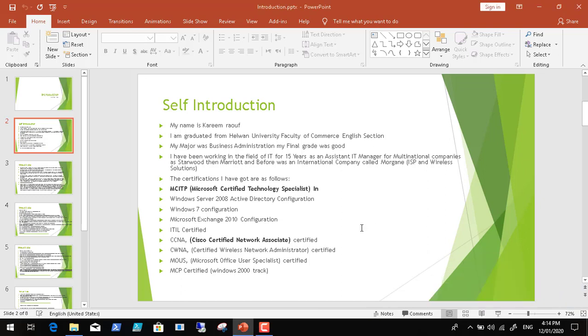As I said before, I am a certified ITIL, the Information Technology Infrastructure Library. It's a certificate mainly about how to manage, not from the IT perspective, but from the management perspective, to have an environment that contains an IT infrastructure and how to manage it effectively. Some management concepts. And then after that, I am certified as a Cisco Certified Network Associate.